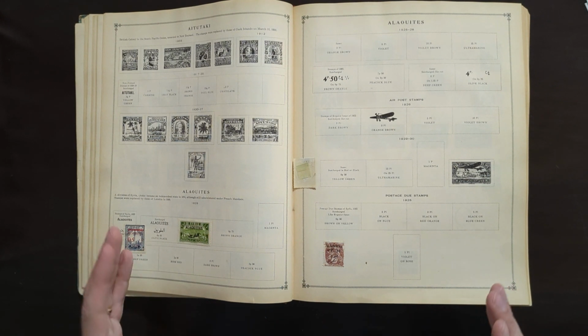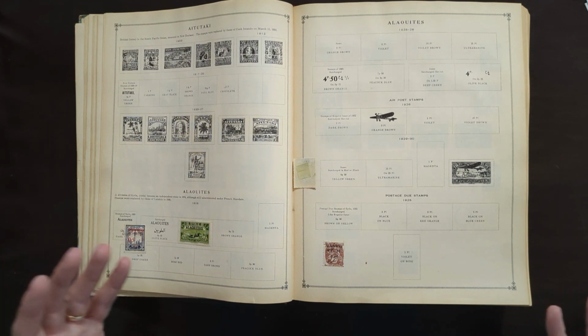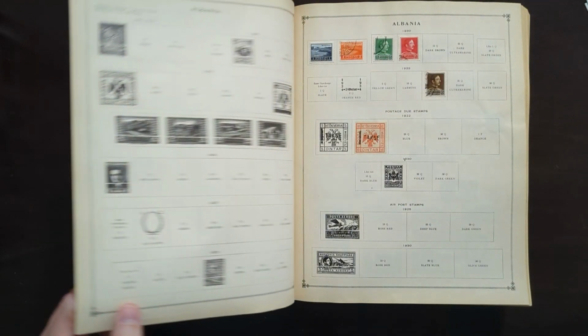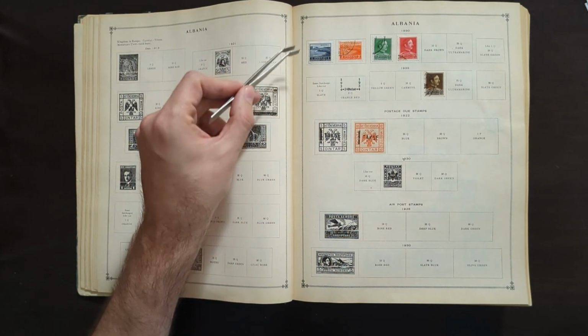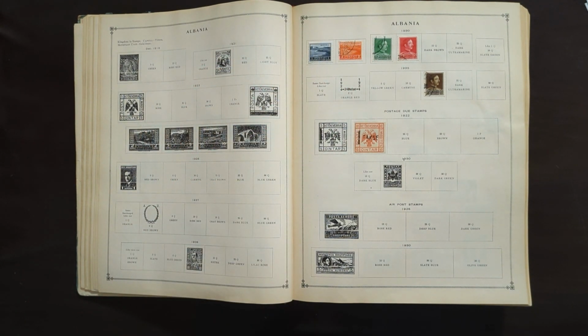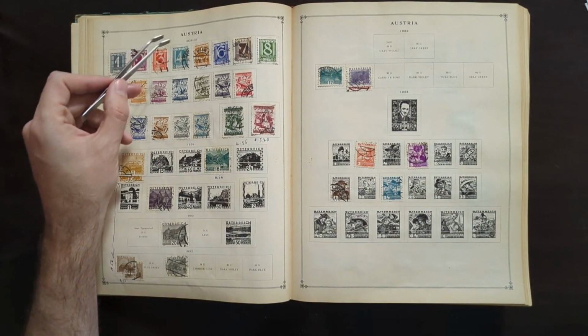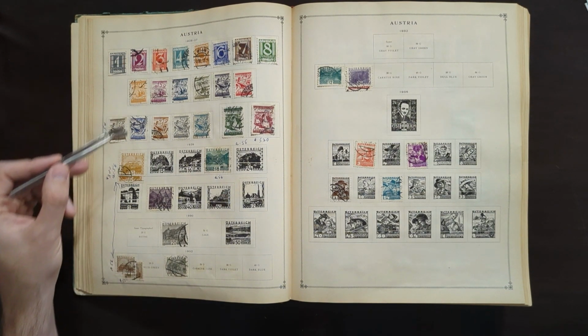What's so cool is that there are entities and territories in this album that are no longer in existence, or they've been merged with newly created independent states. Some of these entities I've never even heard of before, but some really interesting old stamps in here. Here's Albania, which you can see says 1930. Some of this is sparsely populated, but others in this collection have more. Here's, for example, Austria, 1925 to 1927. These are some really nice stamps.